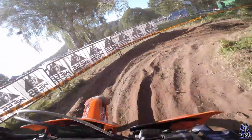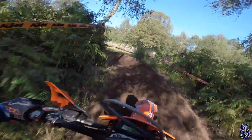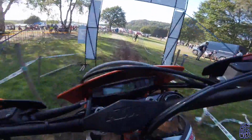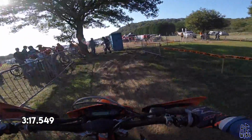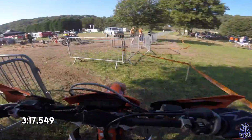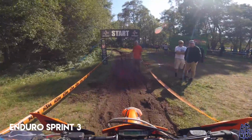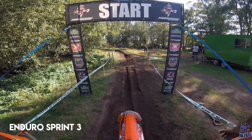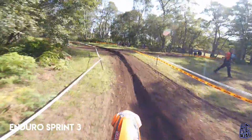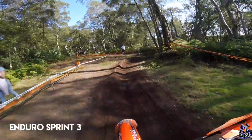Last couple of turns here of the second run, and again another 3 minutes 17, so same as the first run there, and I think we again get first in the expert class. We're ready for this third run of the Enduro Sprint. Give it some beans off the start there.